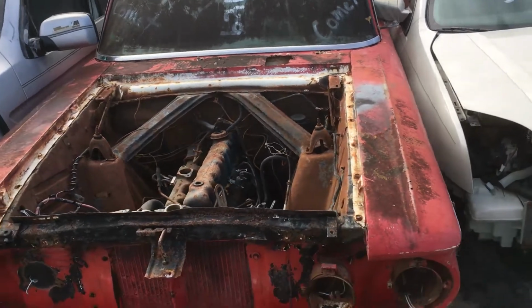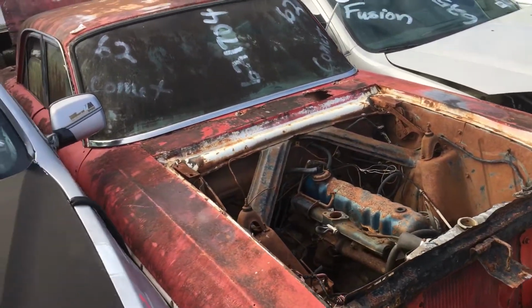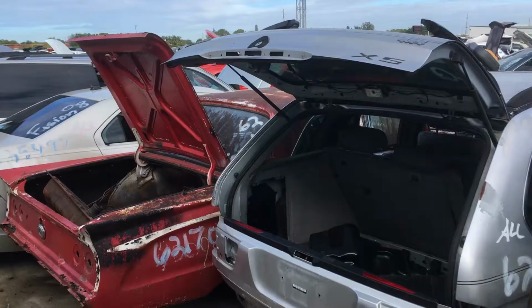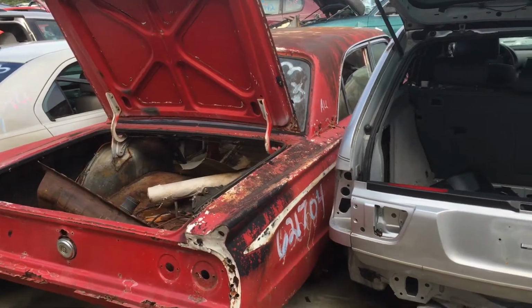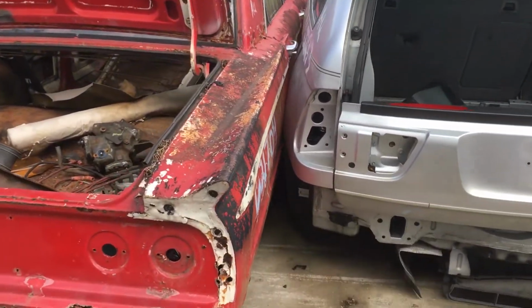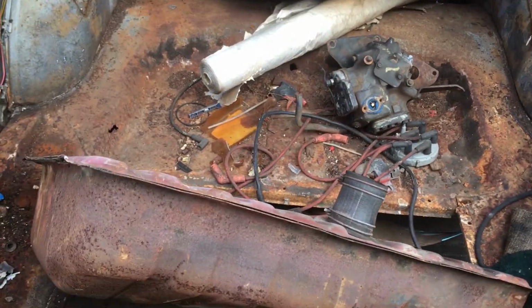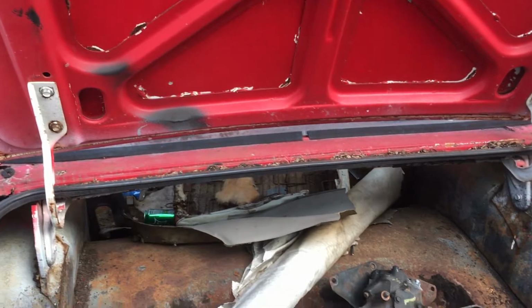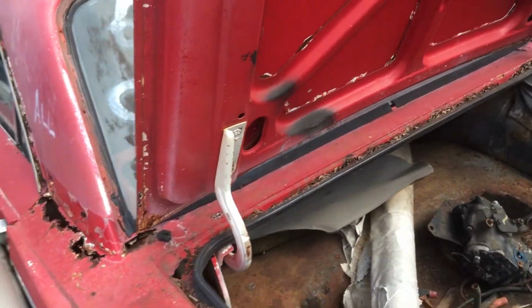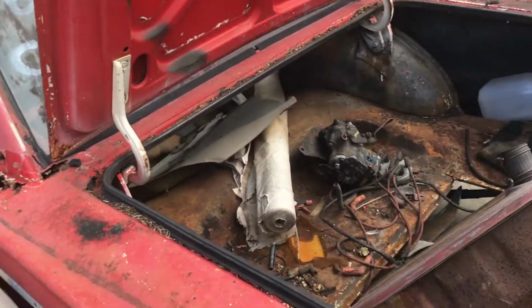Look at that. Front glass is still good, not even cracked. 1962 Comet. Let's go around the back. So, pretty rusty. There's the fuel tanks out of it. It's just a shell. Oh yeah, there you go. That's why. Look at the quarters.